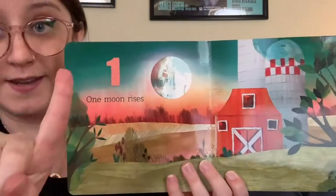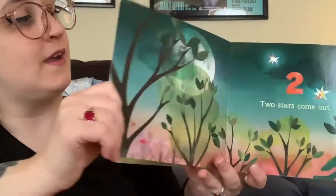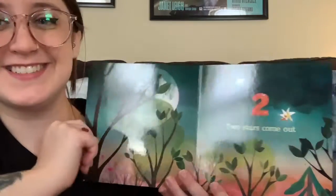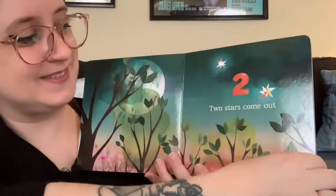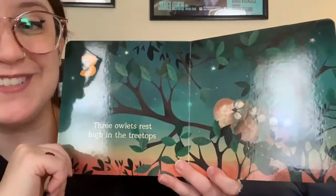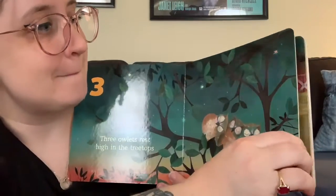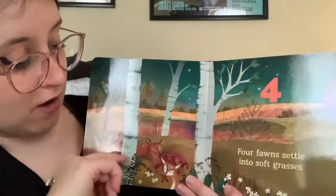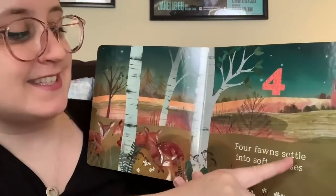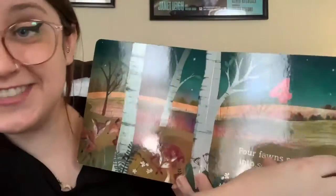There is one moon. One moon rises. And there are how many stars? Two. Two stars come out. And there are three owls, and they're resting high in the treetops. Now there are four, that's right, four fawns settling into the grass, all taking a nap. Little deer, that's right.